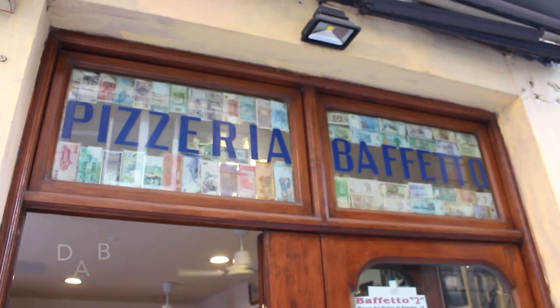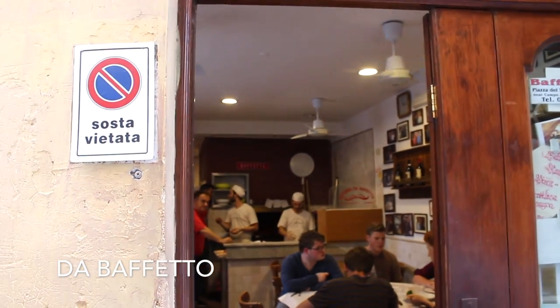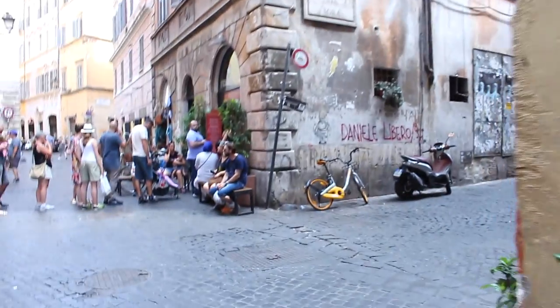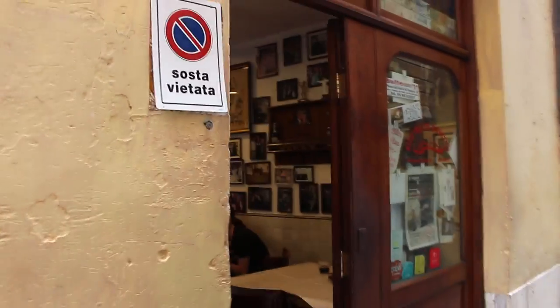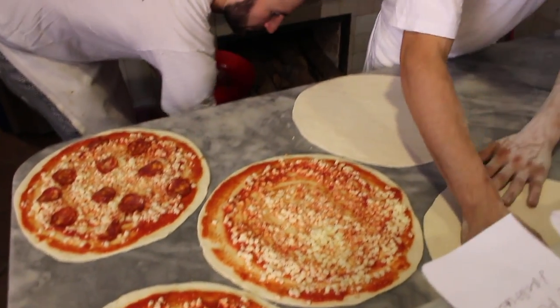Cocomero. This pizzeria is literally right on our street of Via del Governo Vecchio. We asked for pizza, cipolla, funghi e salsiccia. This is a very popular pizzeria. Lots of people are eating outside. We're gonna take it to go and eat it on our terrace because it's rammed in here. But yeah, should be good. This is how they make the pizza, perfetto.